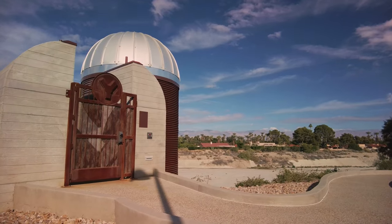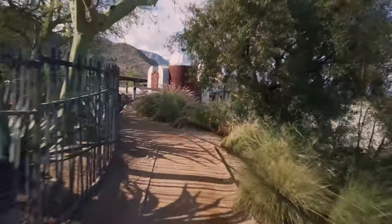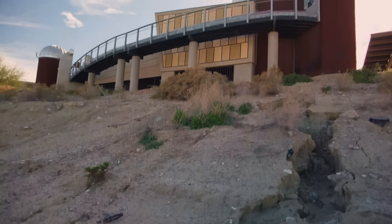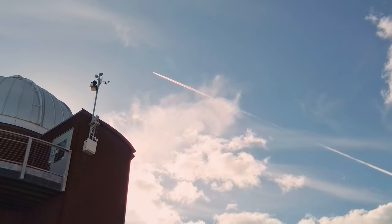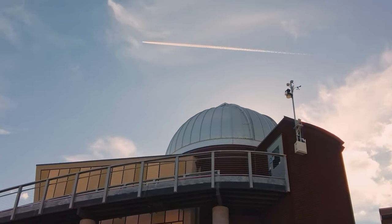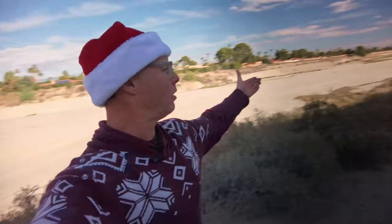But before I would enter the library, I was eager to check out the observatory. There is a cool shaded walkway between the library and observatory buildings. Wait, did I just say cool again? And I spotted a jet leaving a streak across the sky. And of course, I had to help show off the desert oasis all around me for the camera.